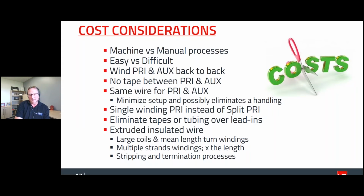So I'll back up a little bit. Normal copper wire is priced at a cost per pound or a cost per kilogram. So a single large strand compared to two smaller strands are about the same cost due to the near equivalent copper weight. But the extruded insulated wire's cost is determined by the length. So this means that the two-strand version I showed earlier, with two strands on the secondary, has twice the wire component cost. So another consideration might be your package style size.